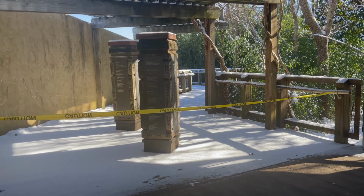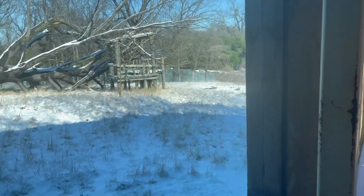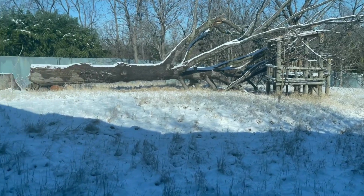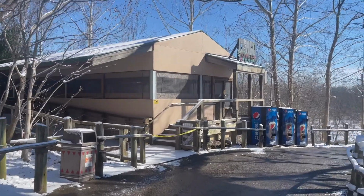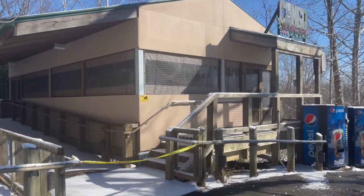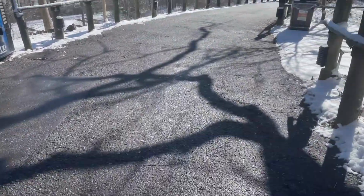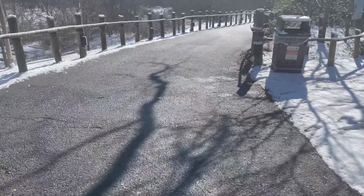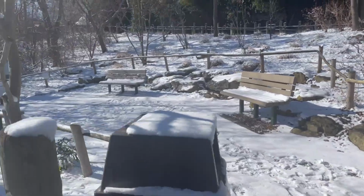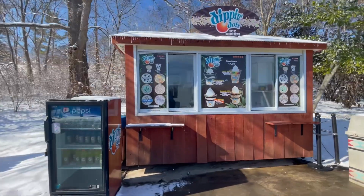And like most of the pathways, this one is also blocked off. It's just the walking bridge that goes over this enclosure here. But of course there's no gorillas in there right now. It's too cold. And the bridge that goes over the gorilla forest that was blocked off ends up over here next to the Congo trading post. But now to complete the walk down the hill, which seems to be pretty good as far as no ice and snow. But there's still quite a bit of snow on the ground. And our zoo still has a Dippin' Dots stand. However, it's not open right now. It's too cold for that.